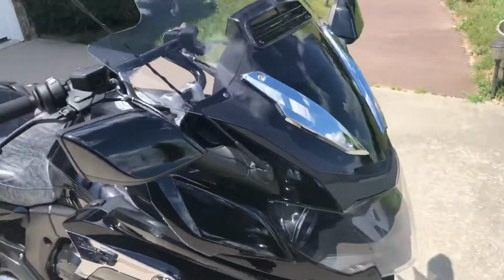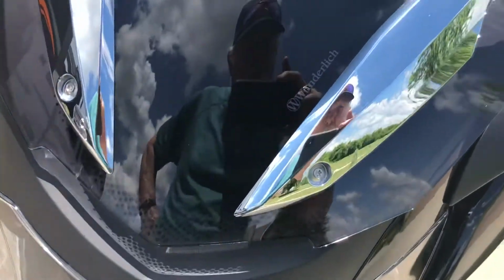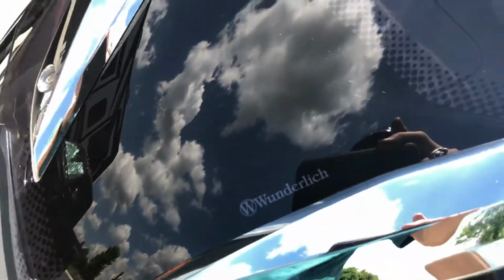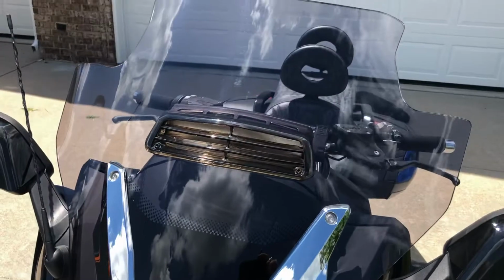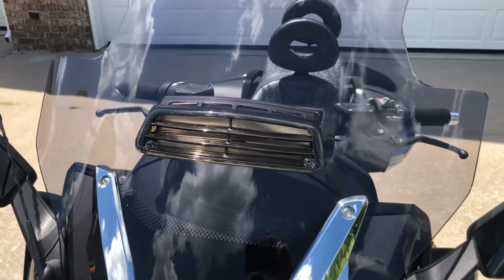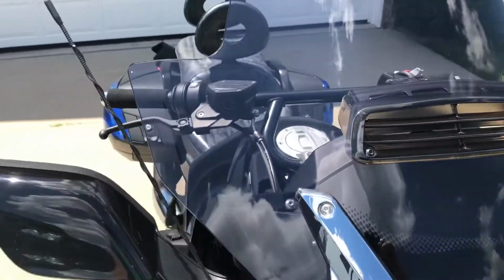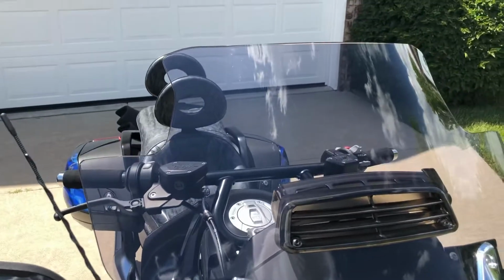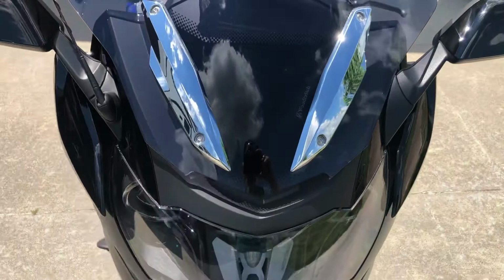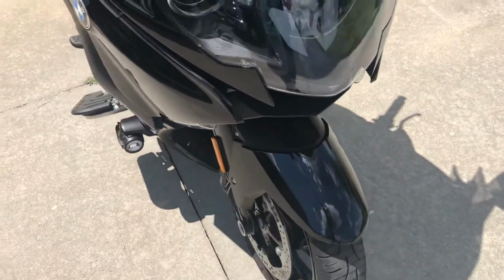Now, the windshield on this bike right now is by a company called Wonderlic, which makes a lot of really great BMW parts. This one is a tinted windshield, and then a vent. This is a very great touring windshield. Now, if you want something a little sportier, the stock windshield, which is clear, also comes with the bike.